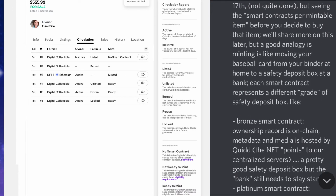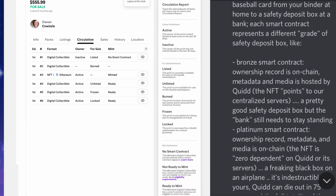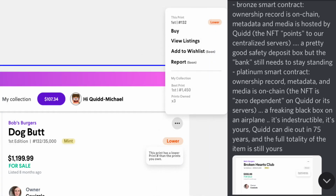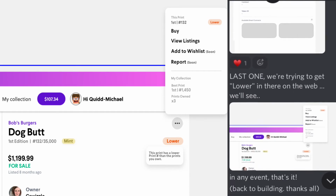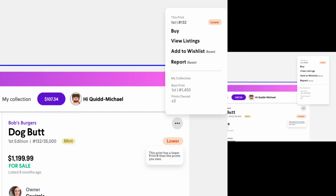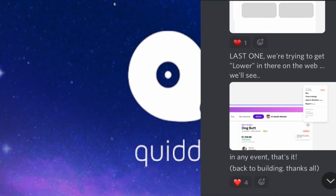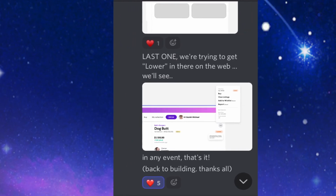It is always best to have as much information on whatever NFT or print that you're buying, but I do hope that they don't overdo it for new users and kind of information overload them. And they want to get lower in on the web, which is also good for incentivizing users to buy things. Oh, this is a better card than the one I have, I want to buy it. So a lot of really cool stuff coming in Quidd. We'll see what they actually drop or what the time frame actually is, but a lot of exciting stuff, and I'm sure we'll see a lot of these features implemented onto the app fairly soon.